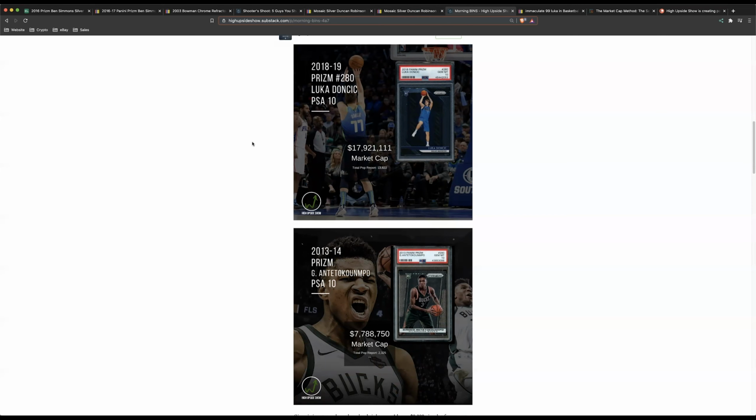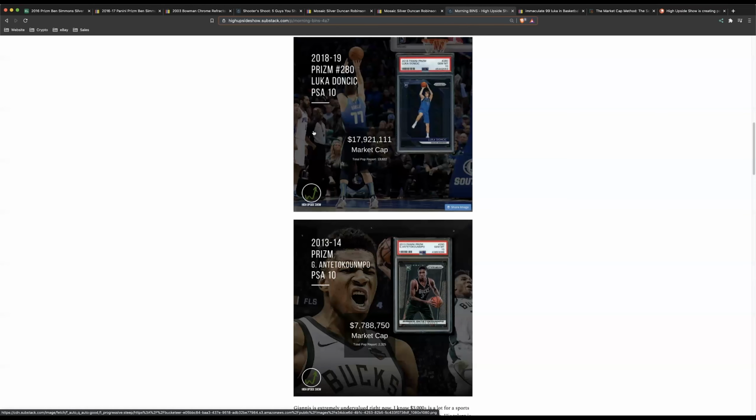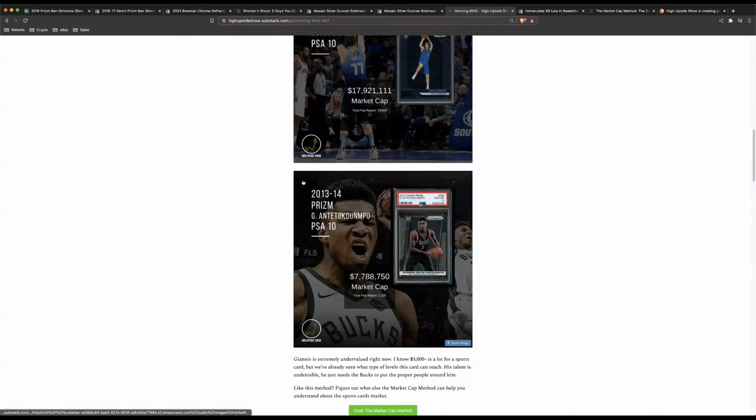So what this method shows you is that this card is actually undervalued and has some room to grow, or Luka's card is overvalued and needs to come down. Whichever one you decide is up to you, but that's one of the benefits of the market cap method. And that's why I think Giannis is really, really cheap. There's not that many cards going around of his. If everyone wants a Giannis card, they're going to have to fight for it. There's not 13,000 of them. There's only 2,325.